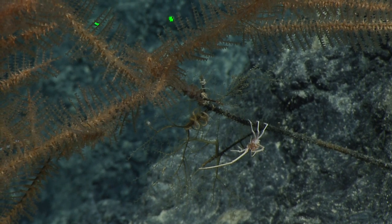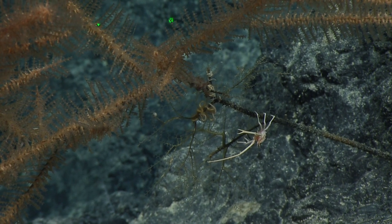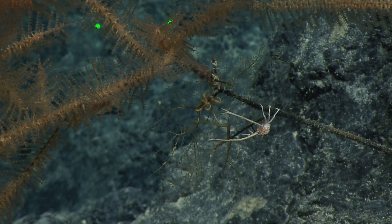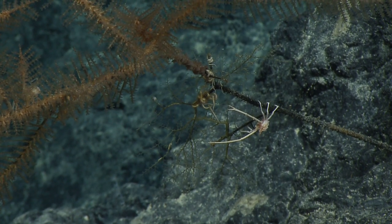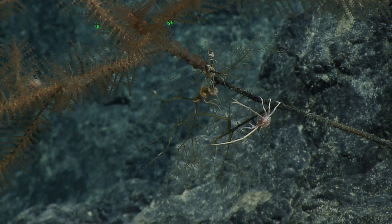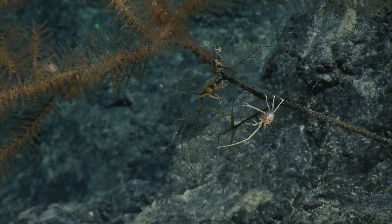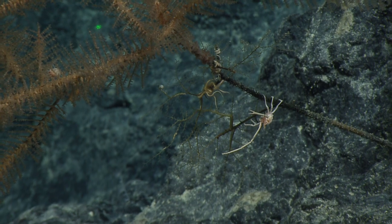So this is a black coral, definitely. It is a black coral that we're looking at. There's a small squat lobster. There are some hydroids growing on the stalk, and some ophiuroids. Let me check the ID of the black coral. It is a branched black coral with extensions coming out. So maybe one of the Stylopathes, but we can continue moving while we check here in the back room.